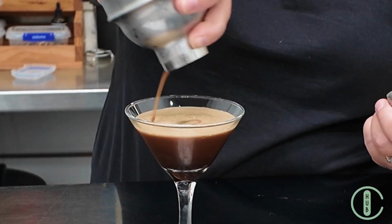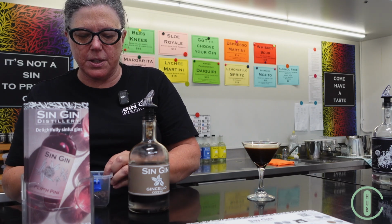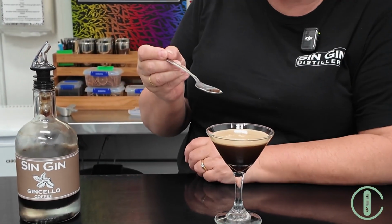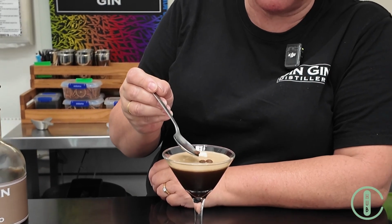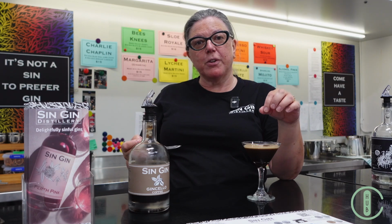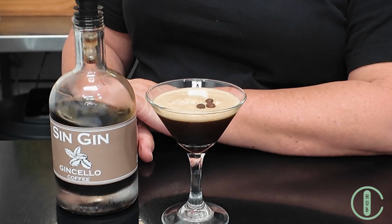There we go. And then a little garnish. Now the trick to garnishes is you always have to use an odd number. So in this case, we're going to use 3 coffee beans. If you're doing a piece of fruit, 1 piece of fruit, or 3 pieces of fruit. Never 2 for some reason. Here we go, enjoy.